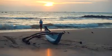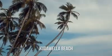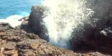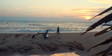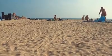I loved our time in Tengal. It wasn't very popular, so there weren't many people there, but there was still tons of stuff to do. You can use the local bus system to get around and visit some of the nearby beaches like Udawalawa and Goyamboka, both of which are beautiful, and you can also spend some time checking out the natural blowhole. After enjoying your time in Tengal, you can easily catch a bus further along the coast headed towards Marissa.